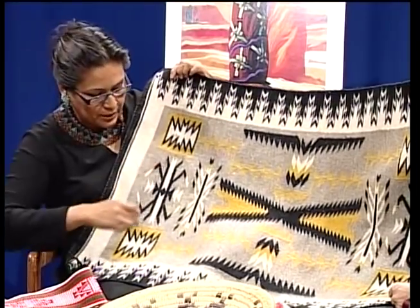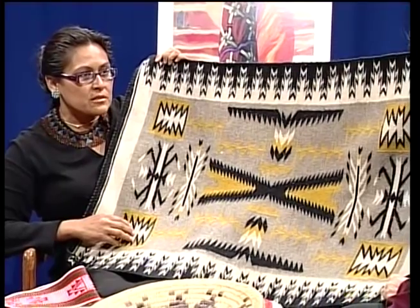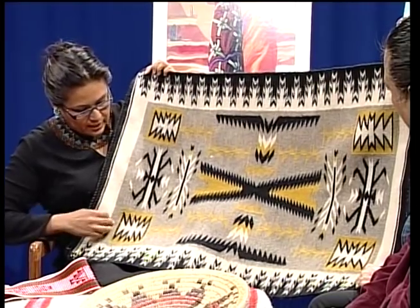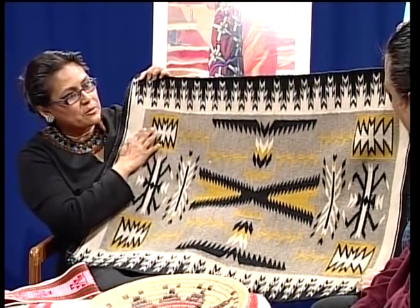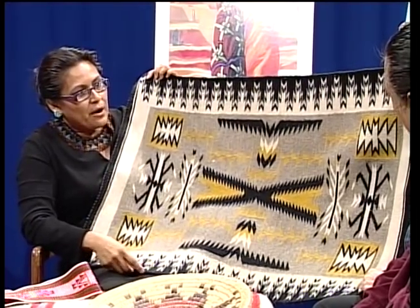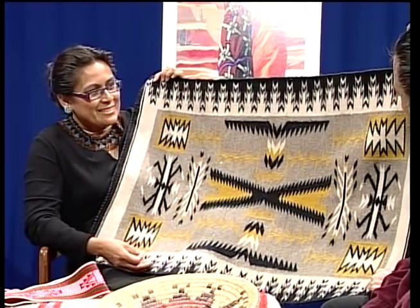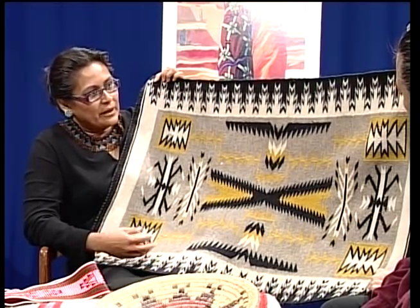And you have four rectangles on each side there. Those are the four directions, the four sacred mountains. And also outside of the universe, and inside, you have another design, which is sort of a crystal shape as well. And that also generates the power of the whole idea of it. They call it a storm pattern, but it really is a pattern for female rain.